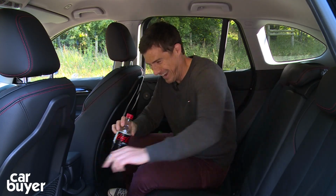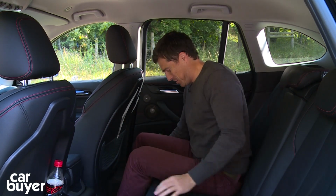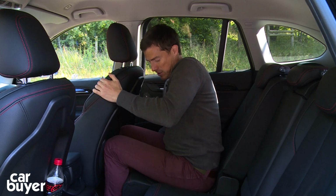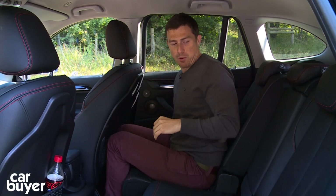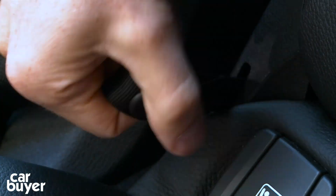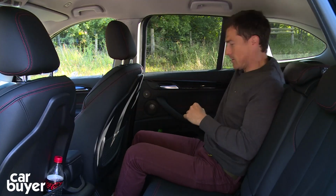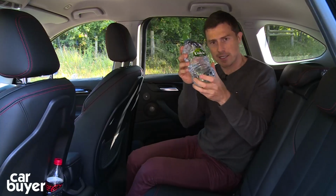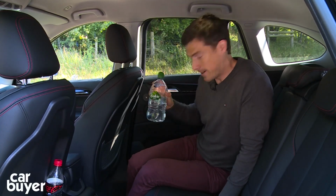Actually, I almost forgot to tell you, you can get this car with adjustable rear seats. There we go. This has got the adjustable seat option, so you can slide the bases forward for more boot room, and you can also recline the seats as well. And moving back to cubbies, I said they were good. Look at this. That's a 1 litre bottle, and it fits in the rear door bin.